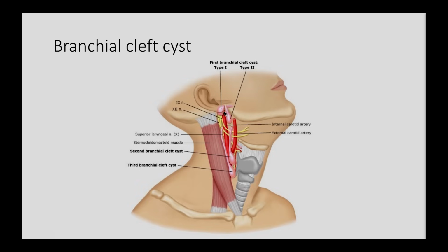And up here, those branchial clefts, which started up here as, like I said, almost like gills, as they descend and form other structures, sometimes little remnants can stay behind. And they can form in various places, from as high up as next to your earlobe here, angle of the jaw, all the way along this path. And there can be cysts all the way up and down here.